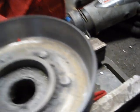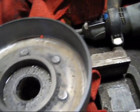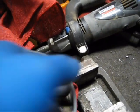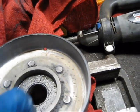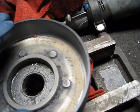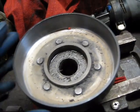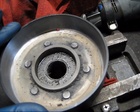Don't know how well you're going to see it, but we've got, I'd say, about 99% of the grooves out. There's really just shadows, and you might be able to feel them just a tiny bit, but most of them are gone. It's pretty smooth, so this will provide an excellent surface for our clutch to grip to.